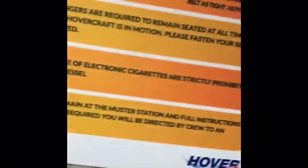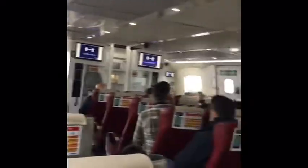Yeah, so it's kind of like a plane configuration because they've got four seats in the middle, two on each side, two on the left, two on the right. So you should know what a plane looks like. Quite nice actually. Alright, we'll see you at the Isle of Wight. Equipped with air conditioning. That's nice. Indeed.